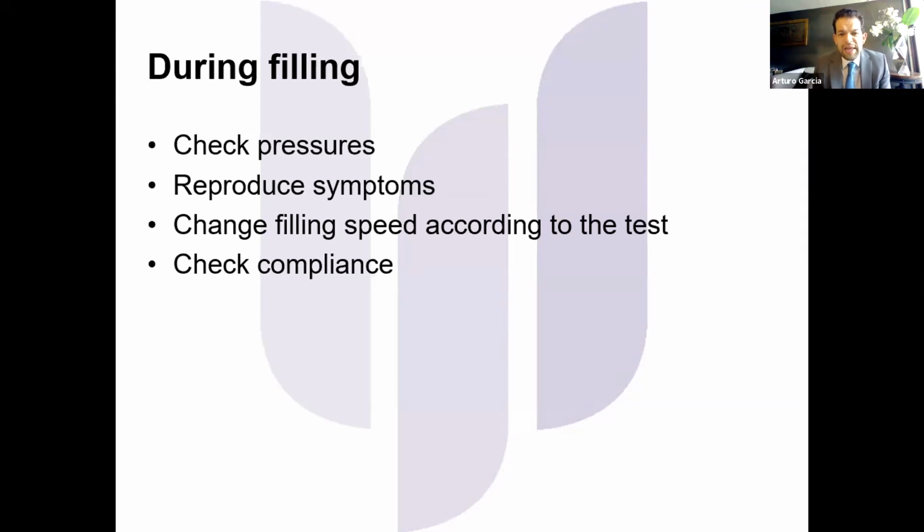We need to change the filling speed according to the test. As I was saying, I start at 30 mils per minute, but if I get a lot of detrusor overactivity, I go down to 20. If I start at 30 and I see the bladder is stable, we don't have any compliance issues and everything is going okay, I might speed up to 50 mils per minute if I know the patient has a very large bladder.